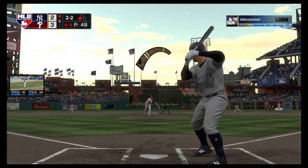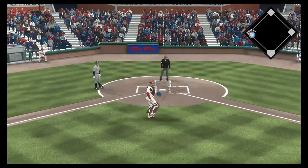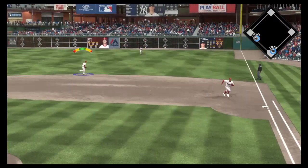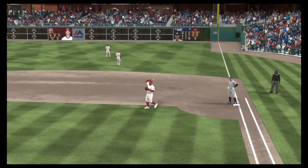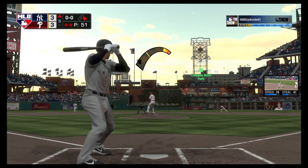Trying to hold the lead. Here's the delivery. On the ground to the right side. And this will be a base hit as the runner will come in to score from third. And we are tied at 3 apiece. And that'll bring up Gleyber Torres.